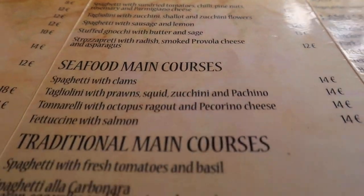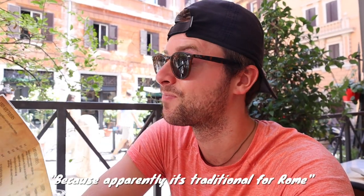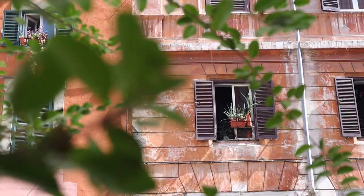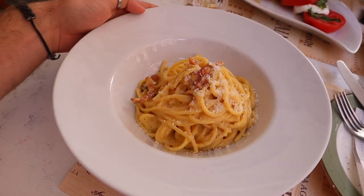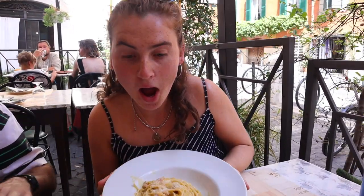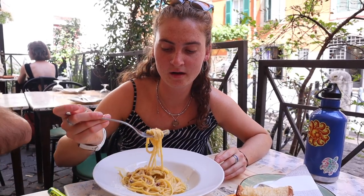This pasta looks amazing. And yes, we will definitely have to do pizza and pasta, but Gabri said pasta is a priority. So I'm thinking the carbonara. Because apparently that's traditional for Rome. This looks like beautiful fresh bread. Mmm. Soft inside, chewy crust. Carbs on carbs on carbs. Wow. My mouth is watering. Look at this pasta. Carbonara. It is gluten-free. Oh my god.